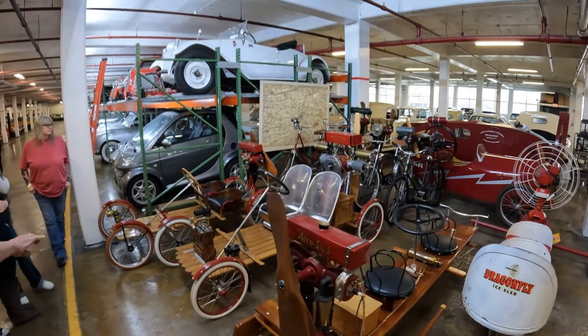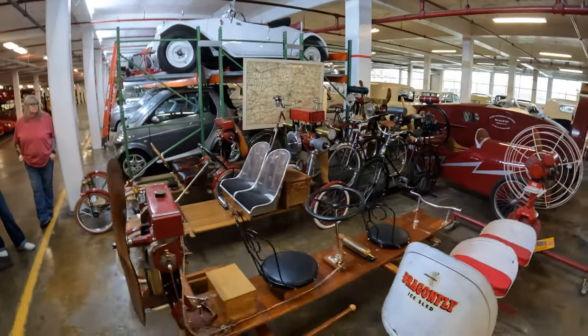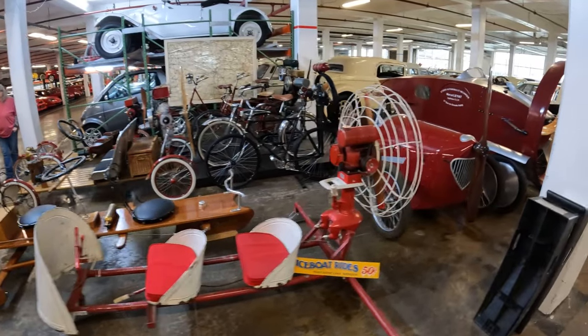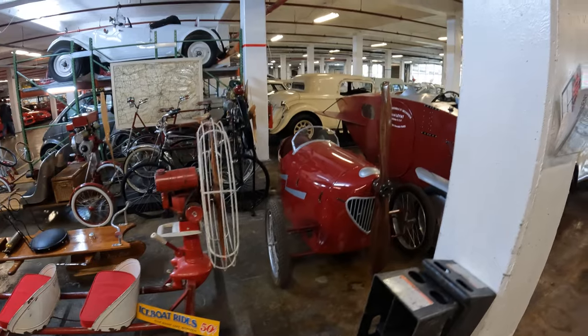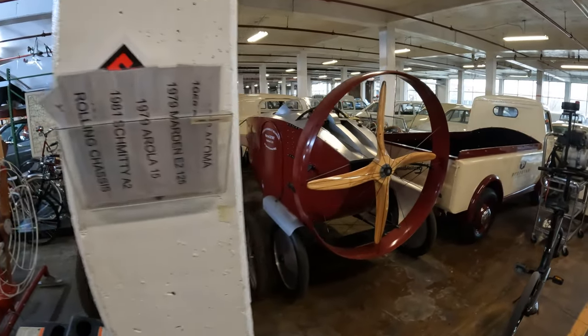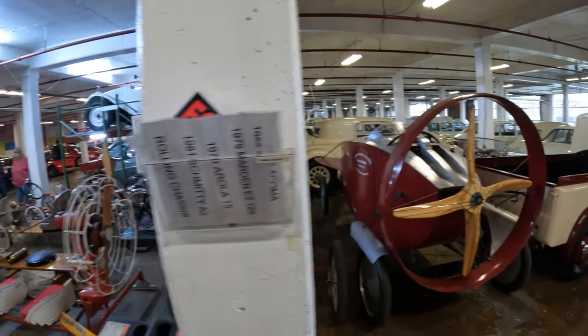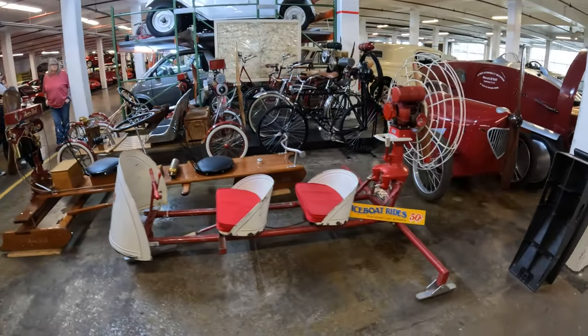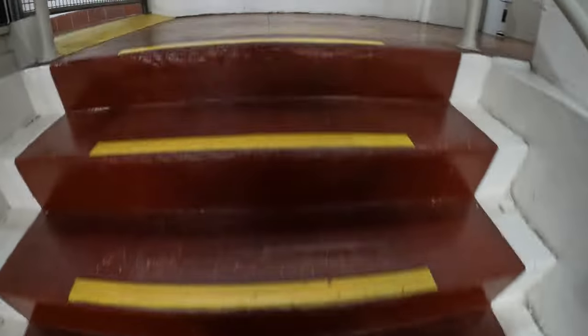So these would have been made from kits or plans that you'd get out of Popular Mechanics magazines and stuff in the 30s. And they would have been made with a conventional internal combustion engine, but these guys just changed them to prop drive if they wanted to.